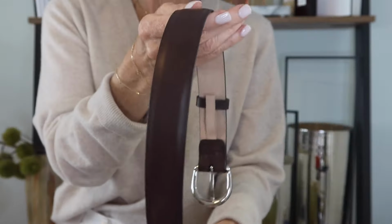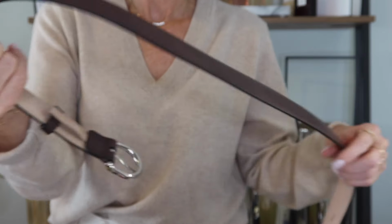I did size up in the belt to a size medium because I tend to wear lower waist jeans, not necessarily super high waist jeans. And this belt just accessorizes any outfit. I feel like it just elevates all of my jeans. I love wearing it with my Flynn tucked into my favorite denim.